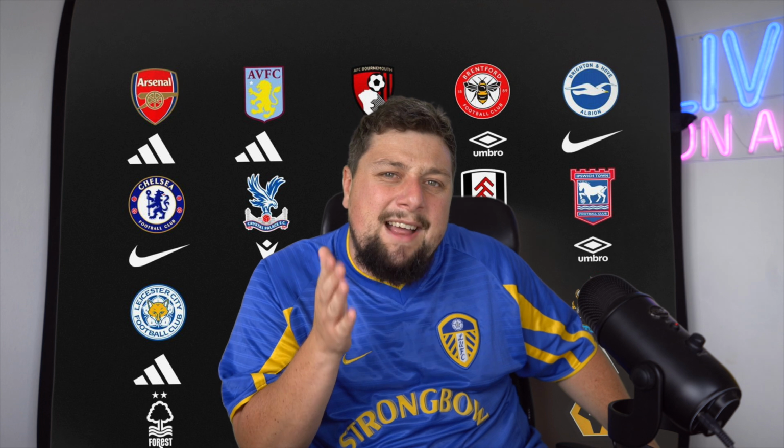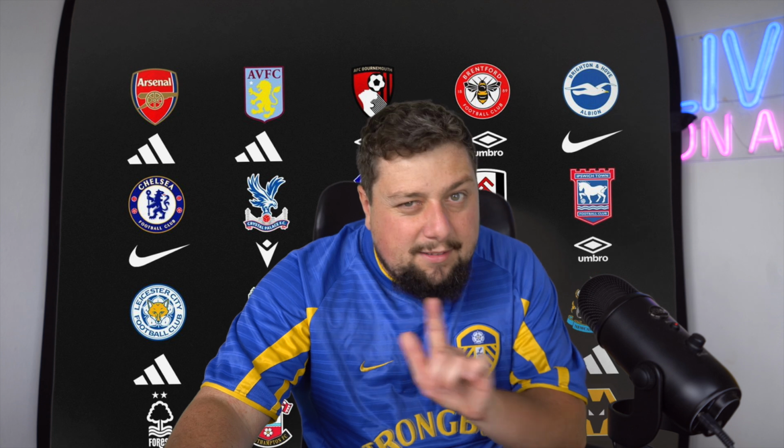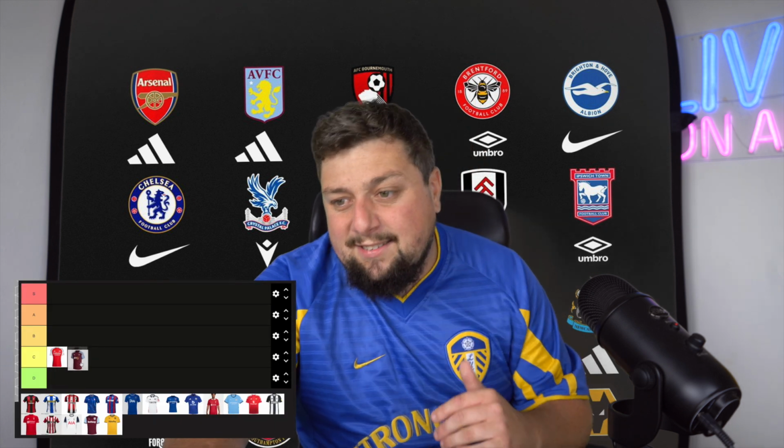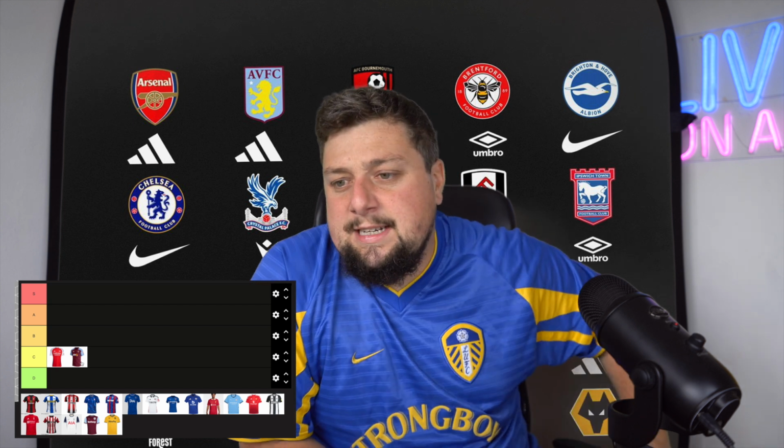We saw Everton's badge fall off the other day, and they're Castore now. I've actually got to buy a Leverkusen Castore kit, and it's too thick, too tight. I don't really like it that much. Maybe that says more about my body shape than it does the kit, to be honest. But again, I quite like the detailing in this, and that's why it's not in the bottom tier. That is going to go into C tier because it's got some quite nice detailing on the inner side there.